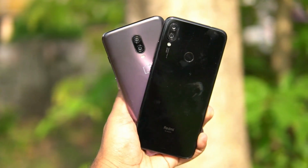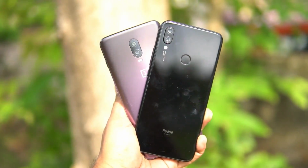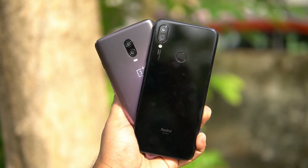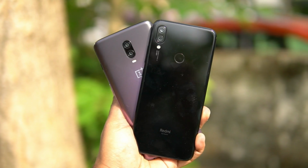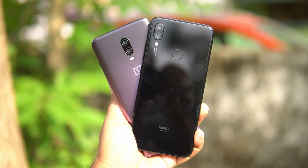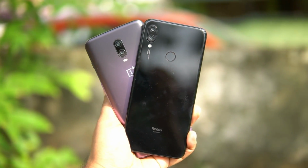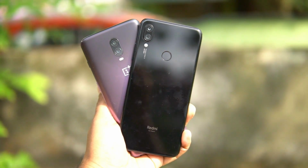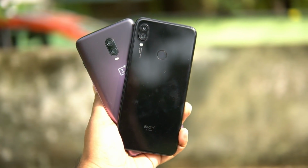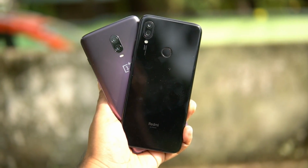So summing up, which is the better camera smartphone? It is quite surprising to see that a 14,000 priced Redmi Note 7 Pro is able to compete with a smartphone which is priced almost 2.5 times its price. In fact, in daylight shots, the Redmi Note 7 Pro definitely has an edge, and so is the case with portrait mode and also the night mode. While OnePlus 6T is the clear winner in video recording, both in front and rear camera with better quality and stabilization and also audio output.